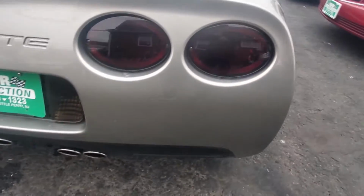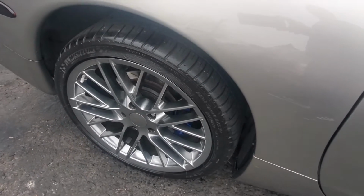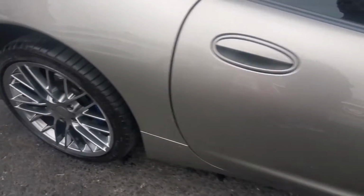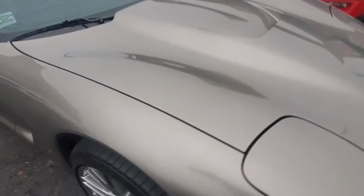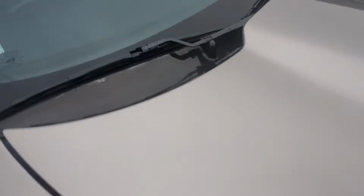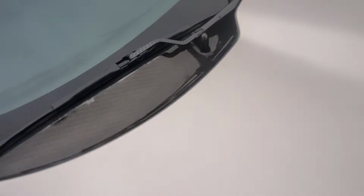Here's your other side. Again, tinted window. We pull along. This is blacked out. Rear passenger side tire in good shape. Along the body, in very good shape. And here's your passenger side front tire, also in very good condition. There's a lot of carbon fiber on the car, so we'll just start going through it. Here's the exterior right here. Carbon fiber, you'll see more when I pop the hood.